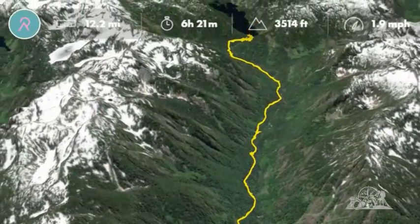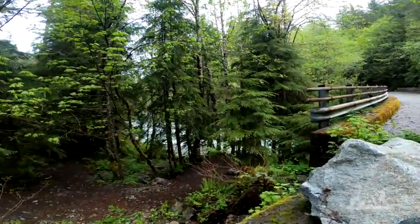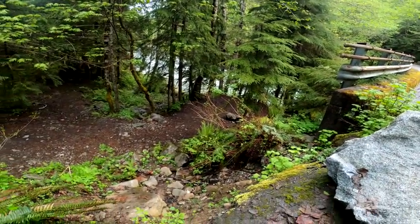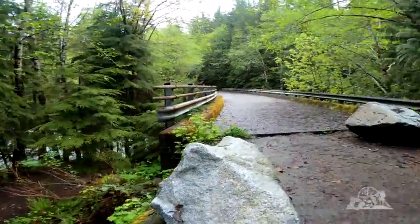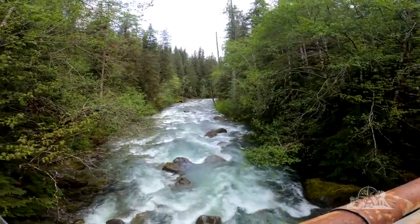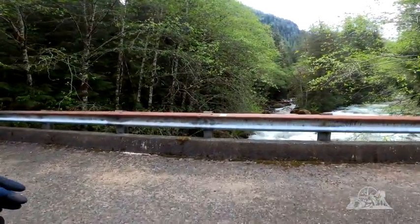Looks like there's a little car camping site right here next to the bridge. It's a pretty nice little site. You can see there's a little bit of washout here, but the main park's up over here. The water's running pretty good. It's a little chilly, enough to see my breath.